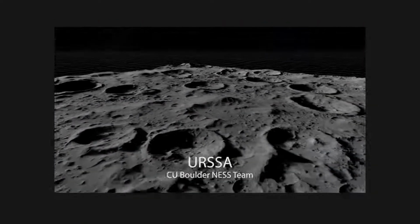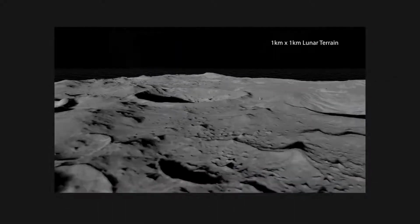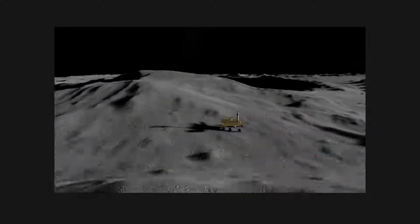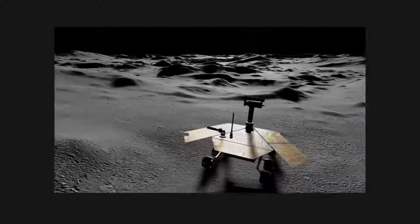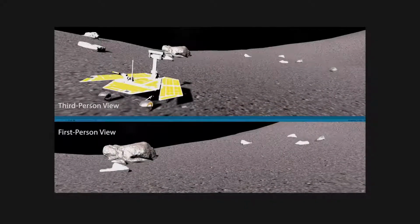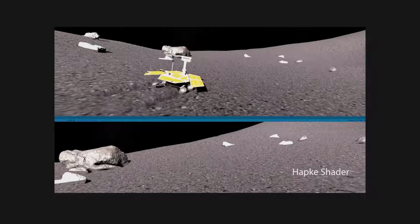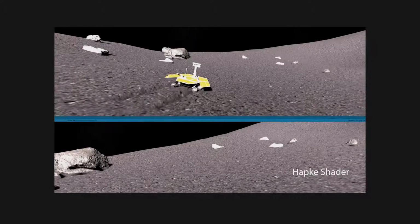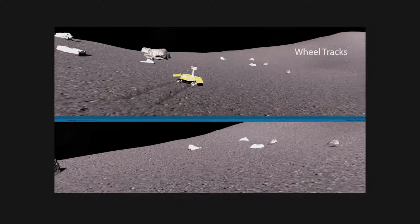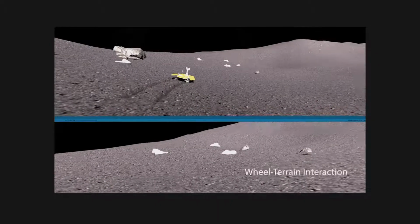In our case study, we used a 1 kilometer by 1 kilometer lunar terrain, in which we used the generic rover model, the Spirit rover model. The rigid body dynamics of the rover and the wheel terrain interaction has been handled by the Unity physics engine. We have first person and third person views available. HapKey shader simulates the lunar photometry, which is essentially lack of limb darkening and opposition surge. Wheel tracks have been simulated to basically demonstrate the bidirectional capability of the simulator.